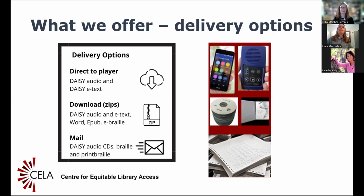which brings me to the next option, which is you can actually receive CDs with audio content in the mail for free. And of course, as I mentioned before, you can receive Braille books in the mail. And I should note that this is all happening for free because there is a program, Free Matter for the Blind, that allows Post Canada to send them and return them for free.